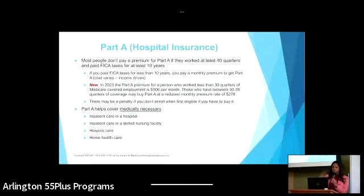So let's talk about Part A, which is hospital insurance. Most people don't have to pay a premium for Medicare Part A if they've worked at least 40 quarters or paid FICA taxes for at least 10 years. However, if that is not the case, you can purchase Medicare Part A for a fee. We do have some new numbers for 2023 that CMS has rolled out.